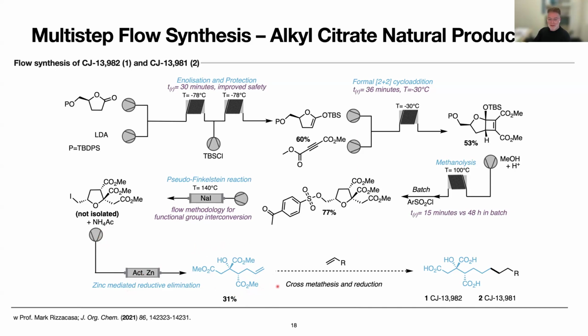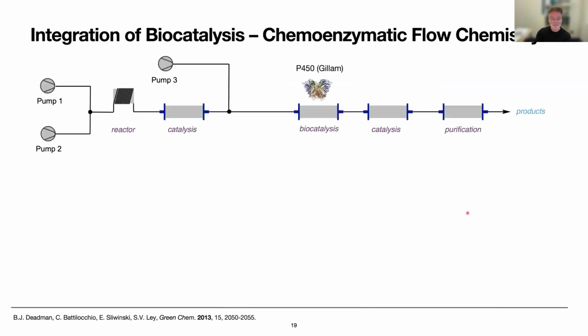We finished at this step here because cross-metathesis, which was the final step here, was very challenging, and we needed to do that in batch, and we are developing some methods in flow to enable this cross-metathesis reaction to occur currently. But it just shows you how powerful these flow methods can be, and you can see that we are significantly improving each of the batch steps as we're moving along the complexity pathway.